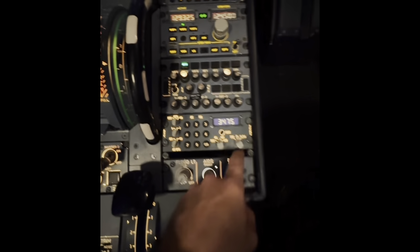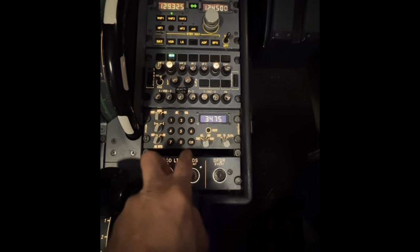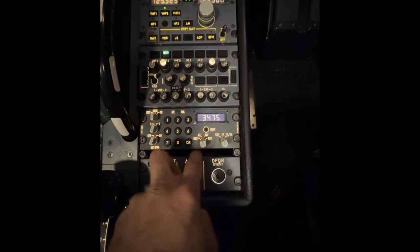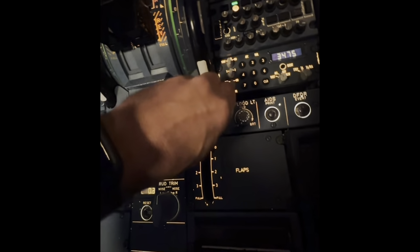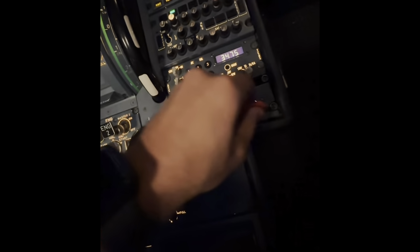Okay, so there's a little gap that's here. That's not supposed to be like that. It's supposed to actually have one of these in there. It must have fallen off. Well, the good news is the majority of all these components are modular.